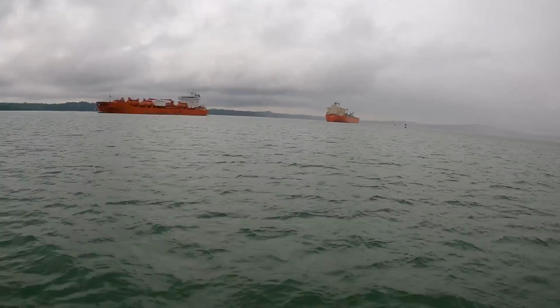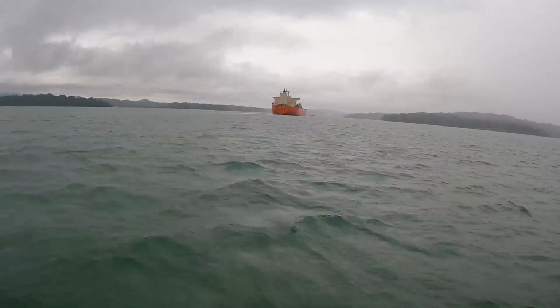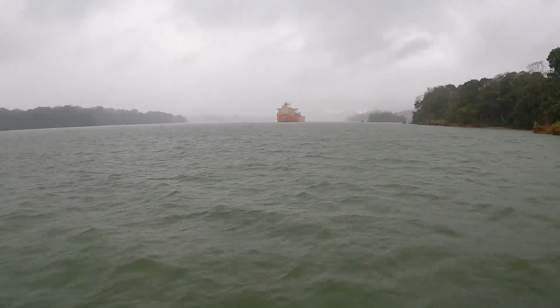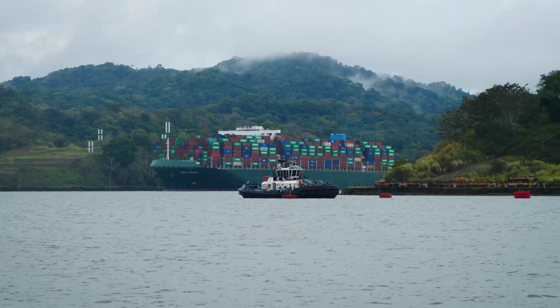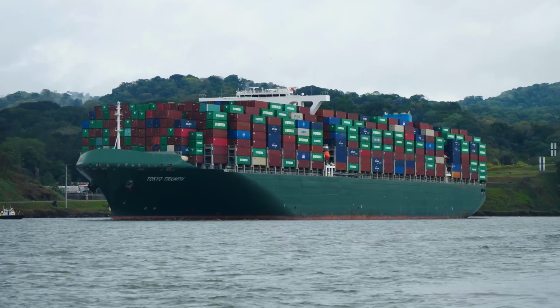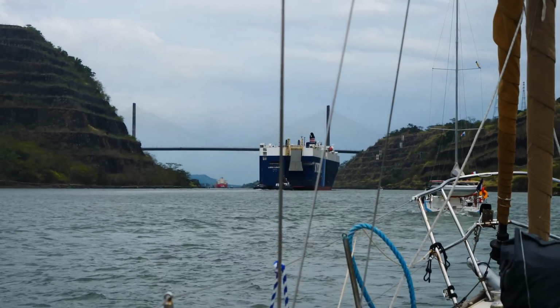But first, we have to get to the locks. A rainy 5-hour motor trip out of Lake Gatun. So we're eagerly awaiting this giant Panamax carrier to come through, over 1,200 feet, so we're giving them a wide berth and everyone has stopped at the narrows, including all the ships behind us. Looks like we have 4 sailboats here now, so I'm not sure how that's going to work. Originally it was 3, and then went down to 2 because someone lost their engine, but they got it back online, so.